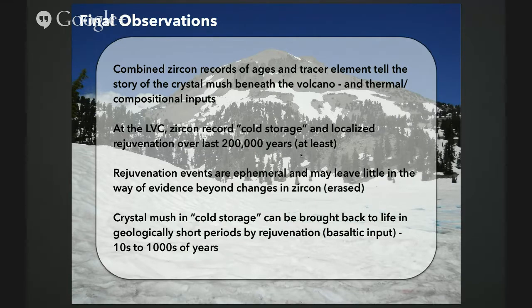At Lassen in particular, the zircon seemed to be in a state of cold storage for a long time, at least over the last 200,000 years. They sit around in cold storage, and then occasionally they get heated back up again. And those rejuvenation events look like they have to be pretty short. So even though it spends most of its time cold, rejuvenation events happen, they're short, and they don't leave a lot of evidence, other than what you find in the composition of the zircons.